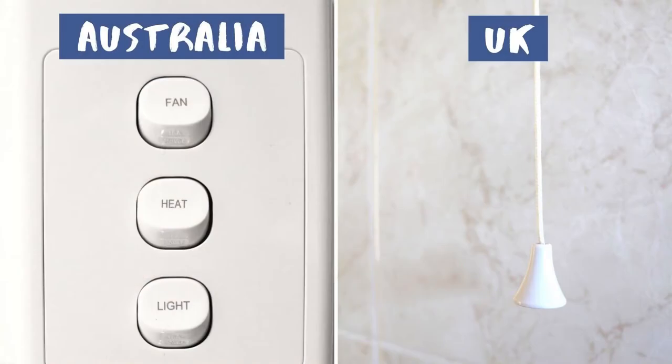The bathrooms in Australia are quite different to the UK. In the UK you can't normally have plug sockets in your bathroom, and in Australia you always have plug sockets. This is apparently due to some difference with the electrical systems in Australian houses that means it's safe to have sockets in bathrooms where it can get wet.